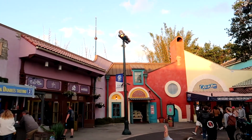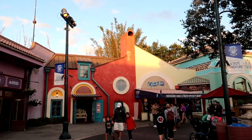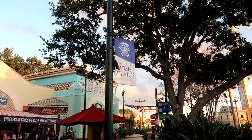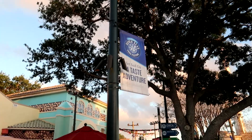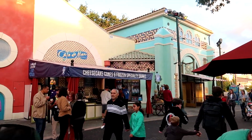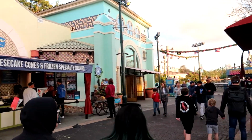I love this part of the park around here. All the buildings, it's kind of like a boardwalk style area. Very nice. And yes, at the moment it's the Seven Seas Food Festival, which sees loads of different extra food options available at the park. Yeah, there's loads of different stalls set up around.